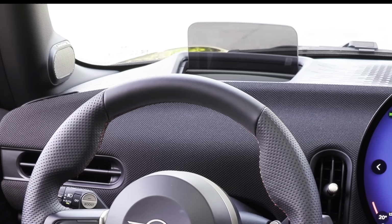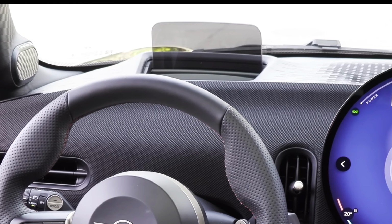You have a head-up display. I think he's speaking about an instrument cluster. You know what? I don't like this head-up display. I think it kind of cheapens the interior, in my opinion. It's not a favorite of mine. I would rather have something else there or nothing at all.